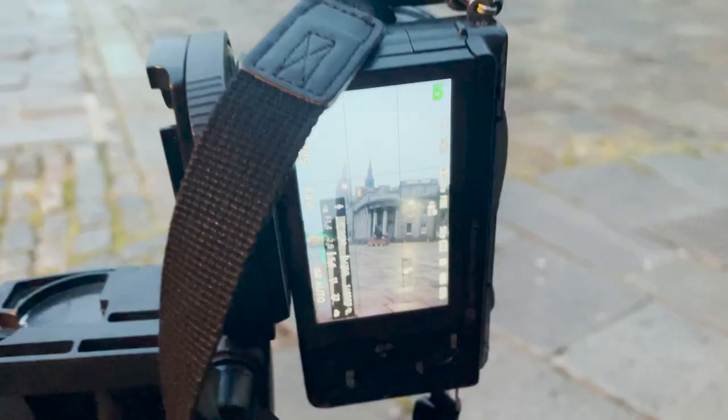So I'm at Castlegate now, so it's really foggy and really cool. So I've got my tripod here and I'm just going to take some photos. I've also got a skirt to put over, and so yeah, hopefully the photo's going to come out nice.